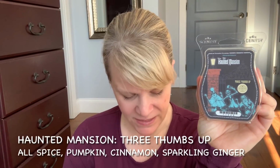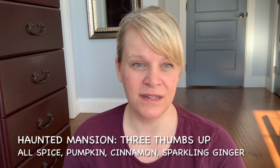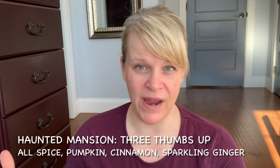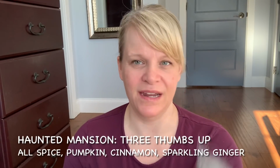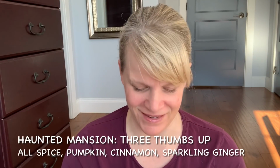All right, last month I tried to finish up a lot of Disney, so I finished up Haunted Mansion 3 Thumbs Up. This is allspice, pumpkin, cinnamon, and sparkling ginger. To me, this smells like a pumpkin infused bread. Not a pumpkin bread, a bread which has a little bit of pumpkin butter maybe. That's what we'll say. And a little bit of spices. I don't like that one. Everybody seems to like it, but I don't like it.